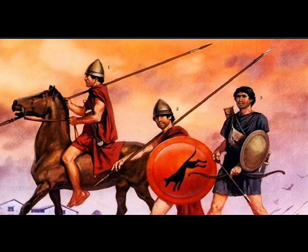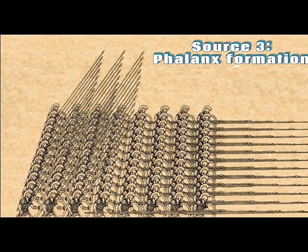The formation. Source 3, phalanx formation. It is made in 500 BC. This source shows the phalanx formation.